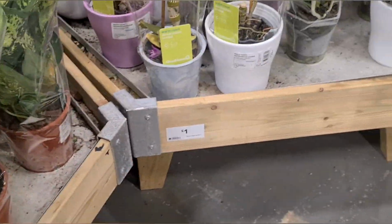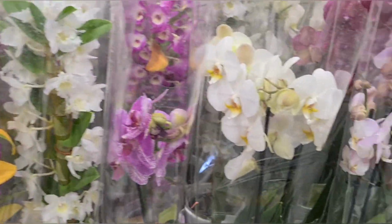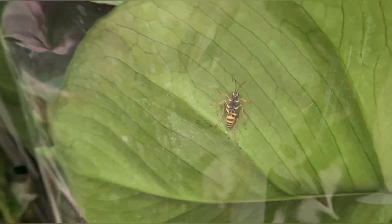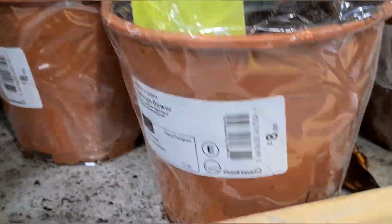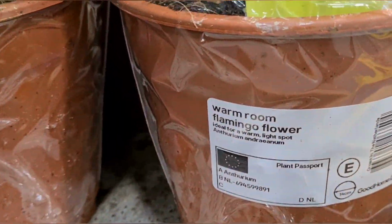Sorry guys, I'm trying to hold the camera as well as show you guys as well. No, wrong price. That can't be £1, £12 yet. Seems about right. Okay. Oh, Swiss cheese. Monstera. £18. Oh, look, there's a bee. Come on, guys. Sort that out. It's dangerous. Okay. Aw, look at these. £8. Okay, beautiful. Different coloured. Very nice.